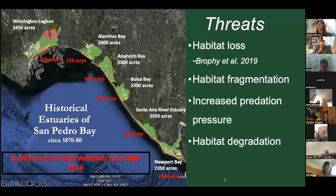And the remaining habitat is highly degraded due to pollution, decreased tidal flushing, closed inlets, and decreased freshwater input. Much of the water in Southern California is highly channelized. And this is all exacerbated by sea level rise.